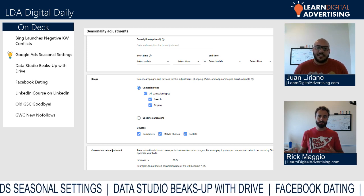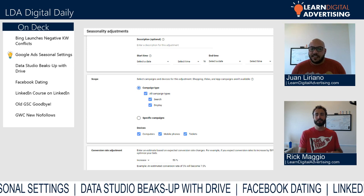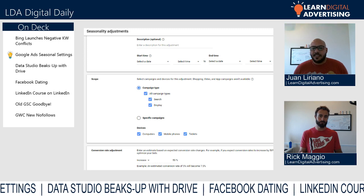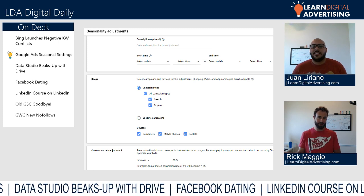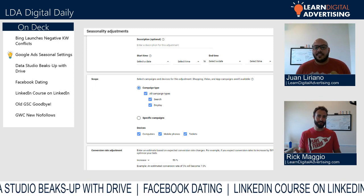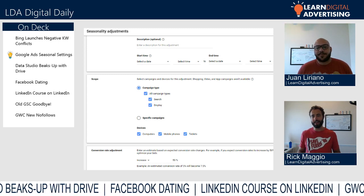So what the seasonal setting is, and this can be applied at the account level, campaign level. I'm not sure if it can go down to the ad group level or not. But the idea is that you're telling Google, this is when I expect my season to change, and this is the conversion rate percentage I expect to see. So it's kind of like an intelligence to help your automation so that Google knows, okay, on this day, maybe I can get more aggressive, for example, that kind of thing.